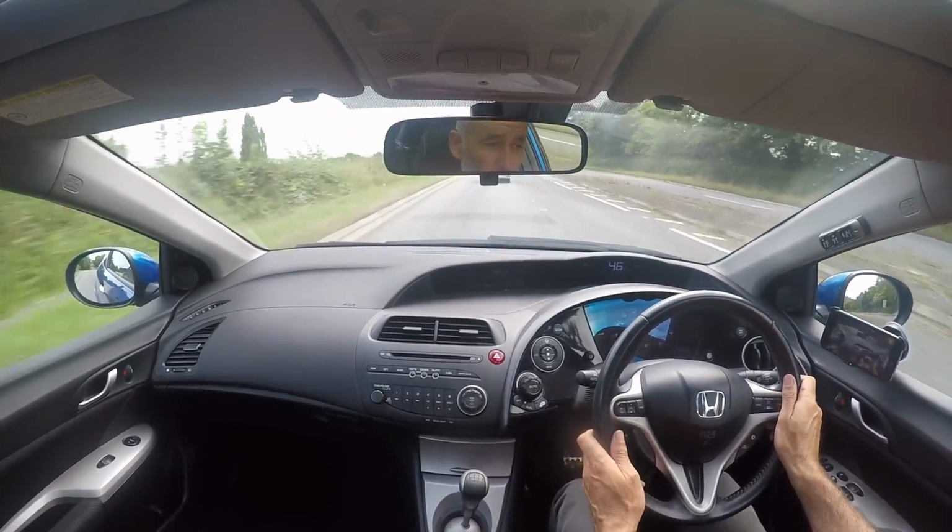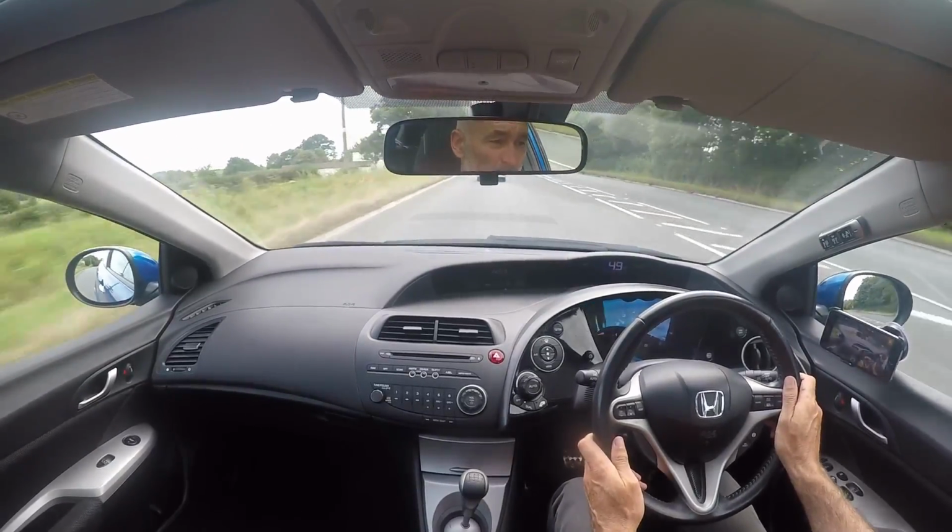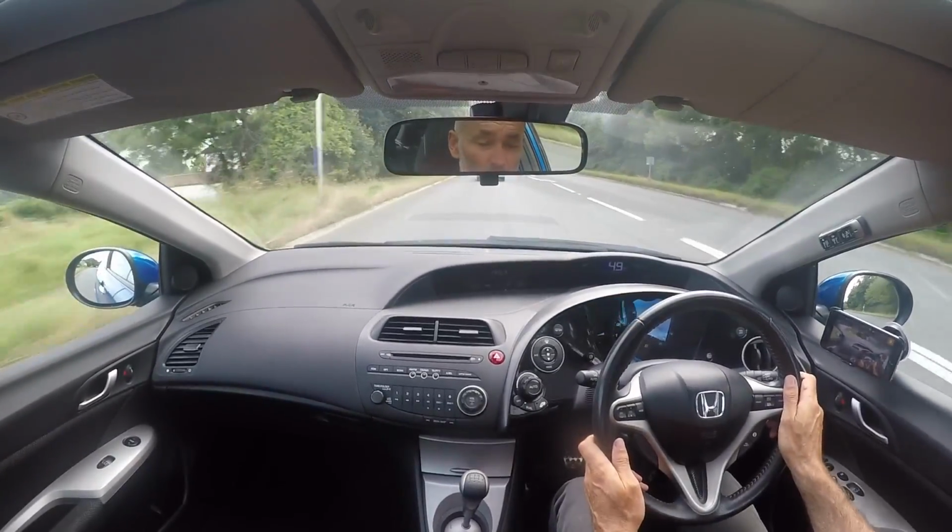I've always maintained that the Type S GTs are probably the pick of the bunch. They've got slightly wider track than the standard Civic, and it just seems to be a slightly more settled ride, in all honesty.